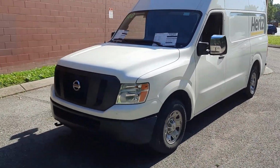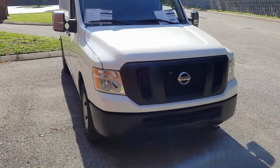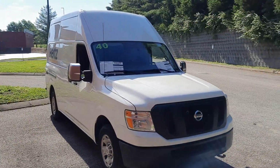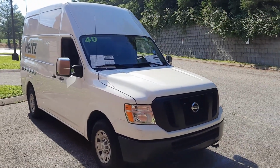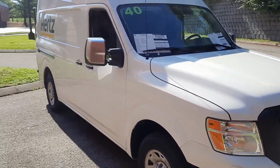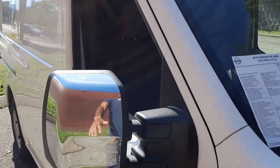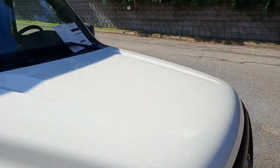This is a Nissan cargo van. You can use it as a passenger van as well. I'm not sure if you can use the high roof as a passenger van, but most likely you can. I mean, cargo van, passenger van conversions are simple and easy. But this one right here, I have the one with the V8. I have 2 MSRP sheets on the windshield, as you can see. So let's go ahead and hop into it real quick.